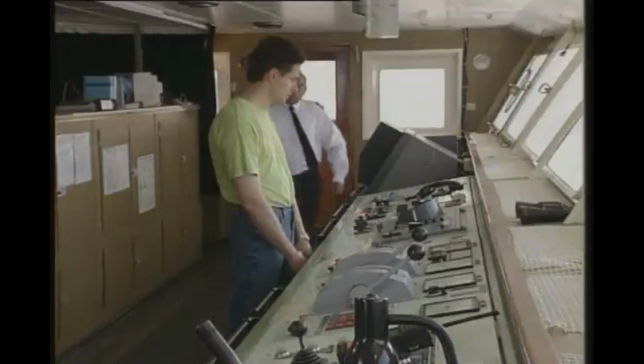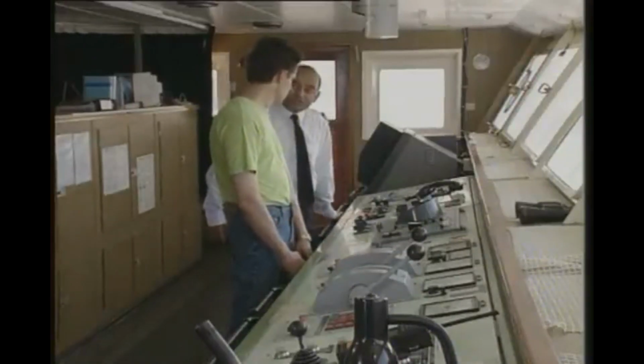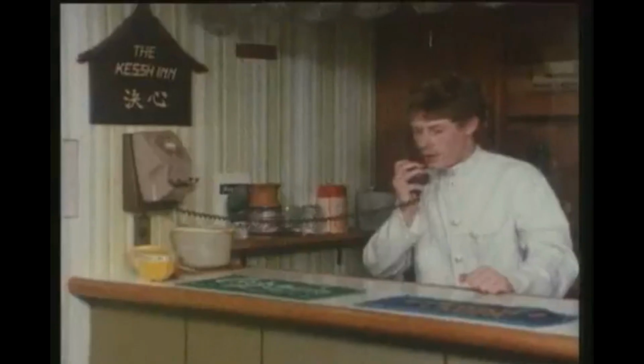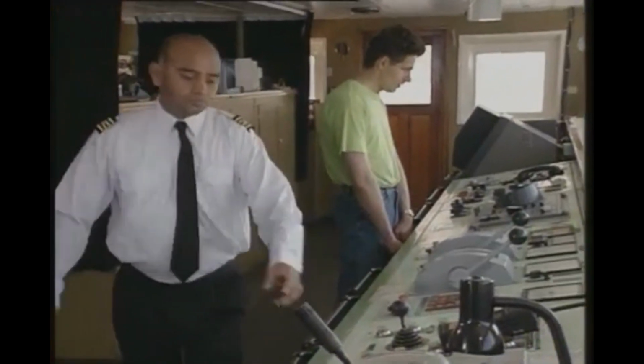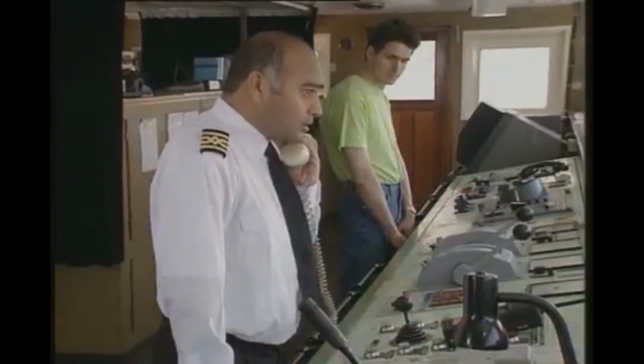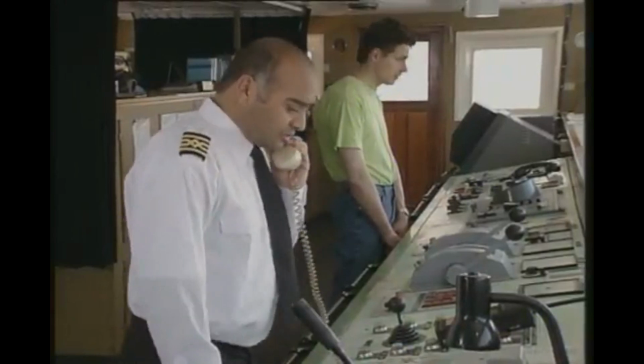Fire alarm. On the bridge, the alarm has been heard. The steward reports the fire. Yeah, there's a fire in the laundry on the lower bridge deck. The engines are put on standby. Standby engines.